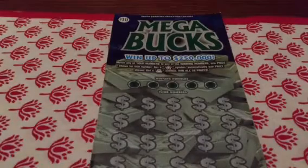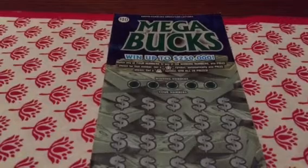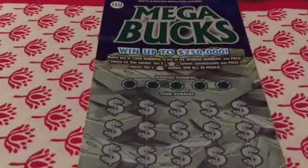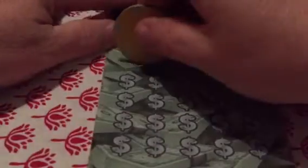On Megabucks, we are looking to match our numbers to win numbers, win the prize shown. Star symbol wins a prize automatically. Money bag symbol wins all 20 prizes. I've never gotten the win all money bag symbol on this one.